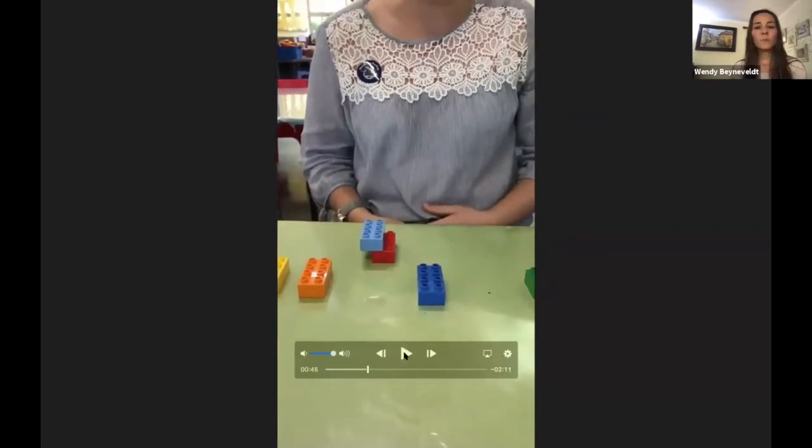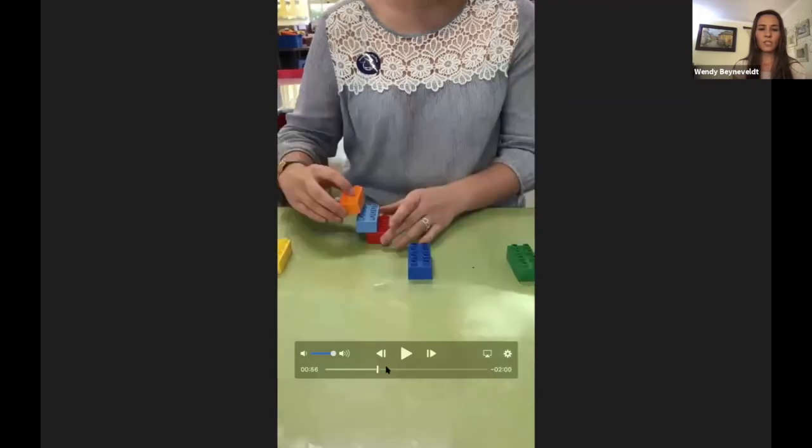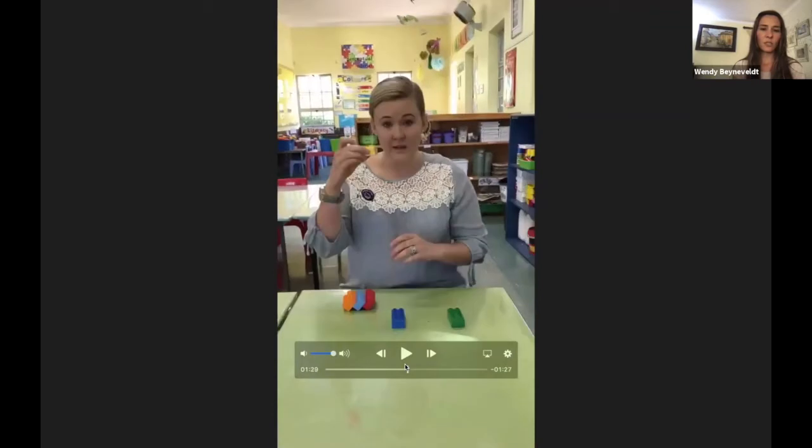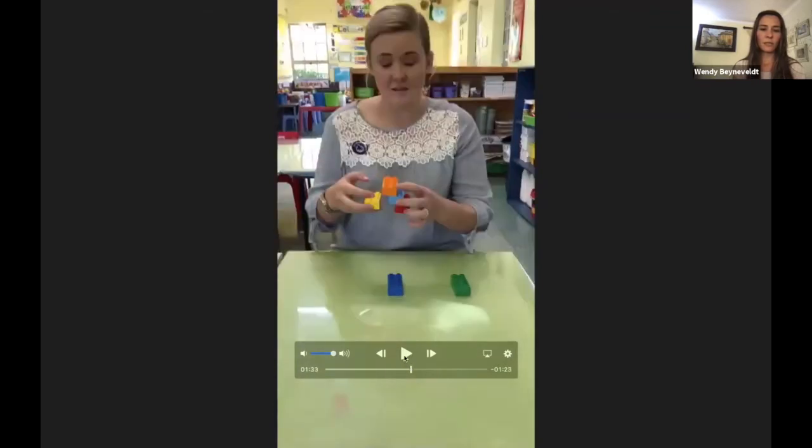In a normal environment, we would have put the children in a group, 2 or 3 together, and said, you try and figure out if you can build a tower. They can make use of all their bricks, all 3 sets of bricks if they have a group of 3 children, and that is where the problem solving comes in. I'm going to forward a little bit so that you can see the end.